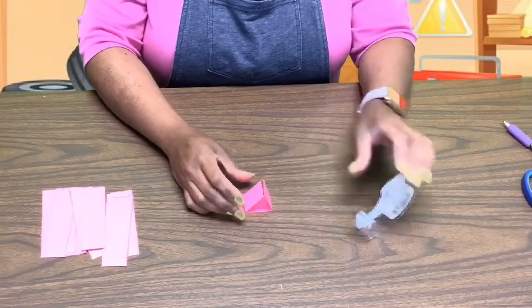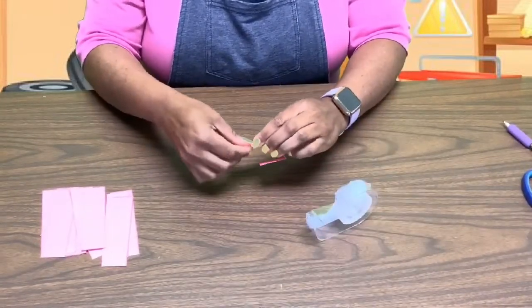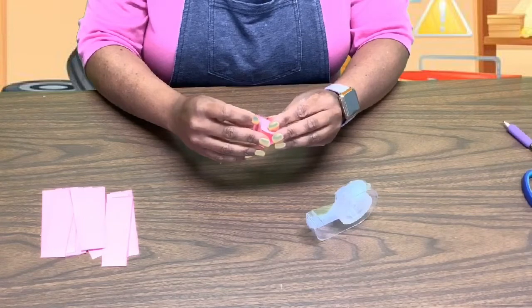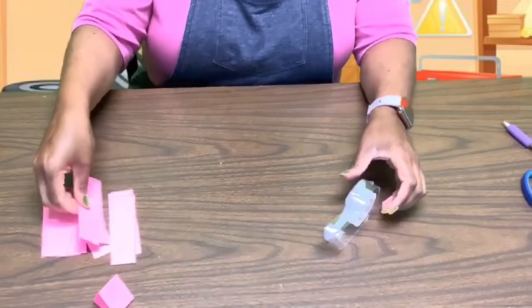Once you get your triangle shape, you're going to take a piece of tape and you're going to tape it together. And there we have our paper block. Let's do a few more.